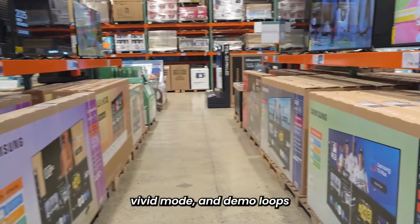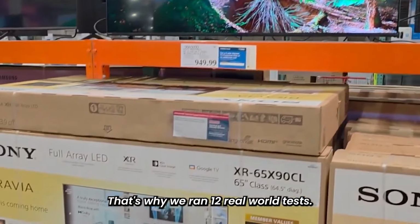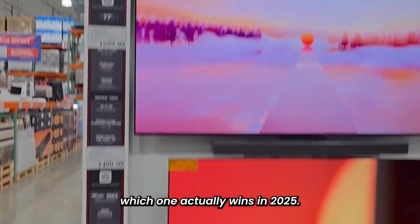Retail lighting, vivid mode, and demo loops are tuned to make one technology look unbeatable, even if it doesn't perform that way once you bring it home. That's why we ran 12 real-world tests: brightness, contrast, gaming, reflections, burn-in, viewing angles, and more, to find out which one actually wins in 2025.